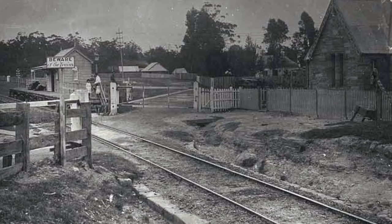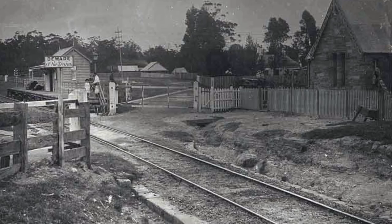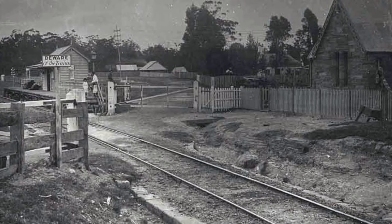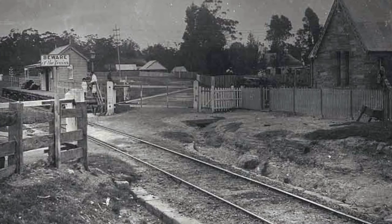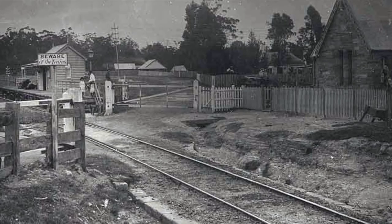The Blue Mountains line is a single line of track that crosses the Blue Mountains. This is another picture of it taken in the 19th century of the little town called Valley Heights. The Blue Mountains is scattered with little villages like this.